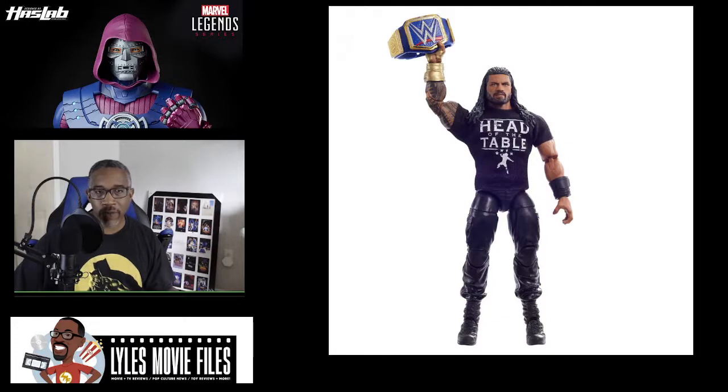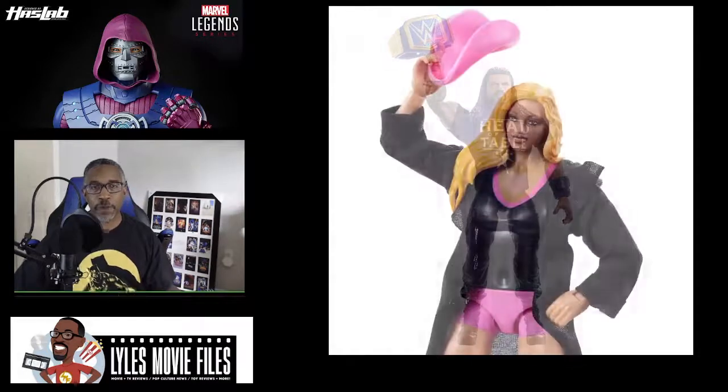Cool looking figure, no vest. He's just down to the t-shirt now. I love the head of the table shirt though, and thankfully it is cloth, not a big plastic jacket. So while the accessories aren't that much, I appreciate what we got here: the cloth t-shirt, the universal title, and that nice mean Roman expression.